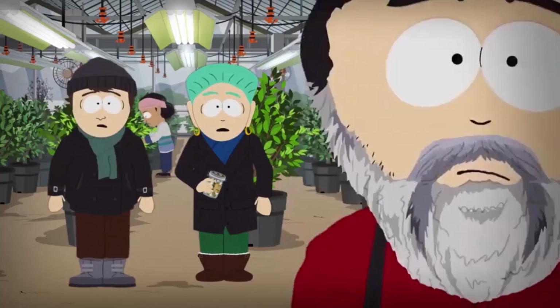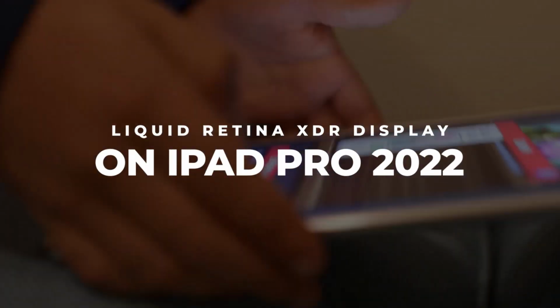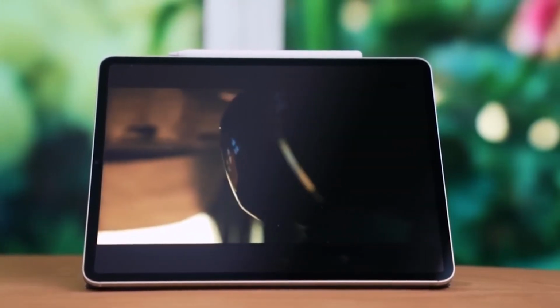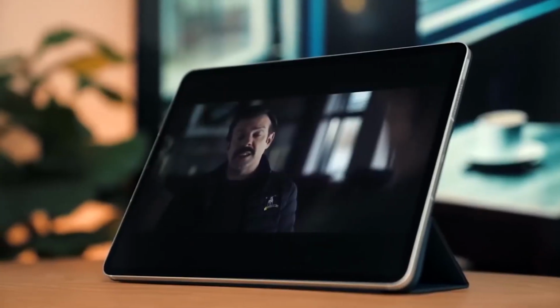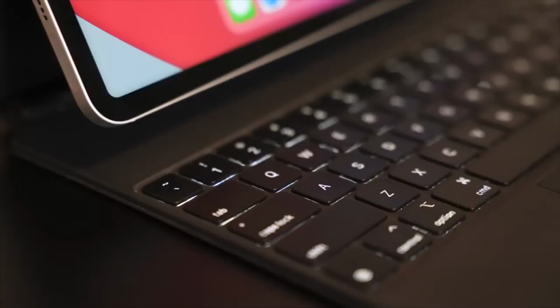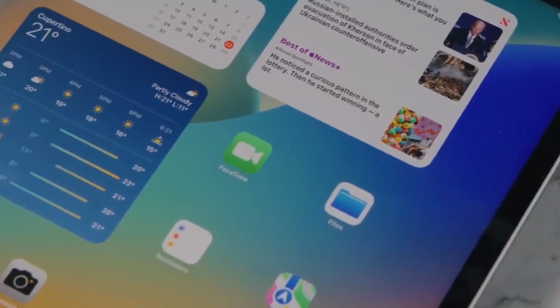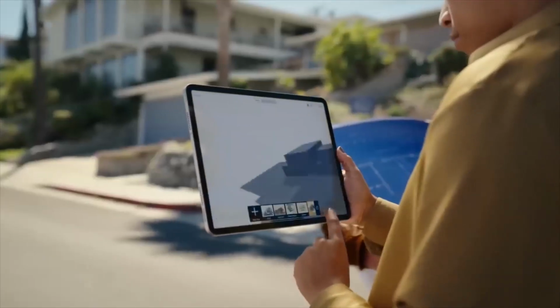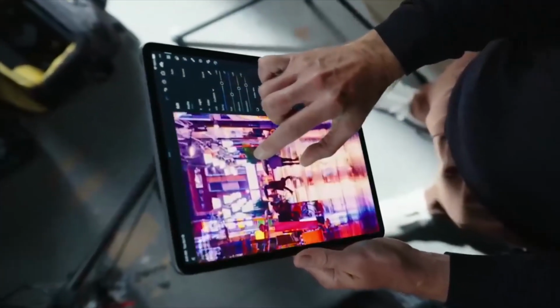Don't go anywhere. Liquid Retina XDR display on iPad Pro 2022. Having gotten that out of the way, let's now look at what the Liquid Retina XDR display does on the iPad Pro 2022 and its benefits. Most notably, the introduction of the Liquid Retina XDR display means that users of the iPad Pro can now enjoy a much better watching experience. This is due to the stunning video and photo quality and the true-to-life details that it offers.